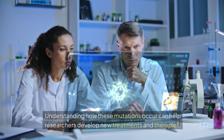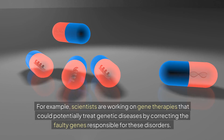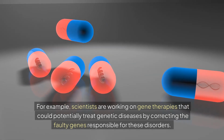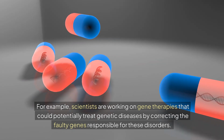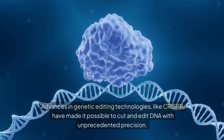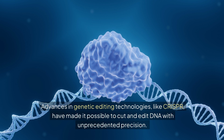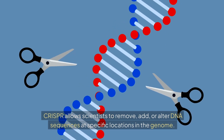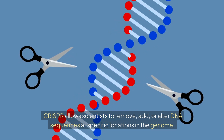Understanding how these mutations occur can help researchers develop new treatments and therapies. For example, scientists are working on gene therapies that could potentially treat genetic diseases by correcting the faulty genes responsible for these disorders. Advances in genetic editing technologies, like CRISPR, have made it possible to cut and edit DNA with unprecedented precision.